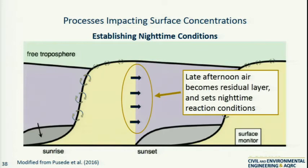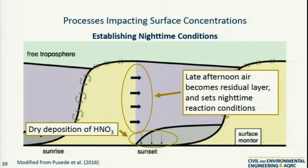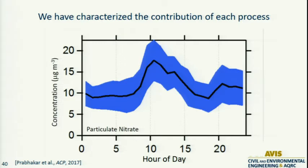And then you have emissions into your surface layer. But now you have a much shallower layer from which you're depositing, and so you could actually have some enhanced deposition of nitric acid. This is the big picture here, and we're going to try to break this down as quickly as I can. So we've tried to characterize each of these processes to explain this diurnal profile.